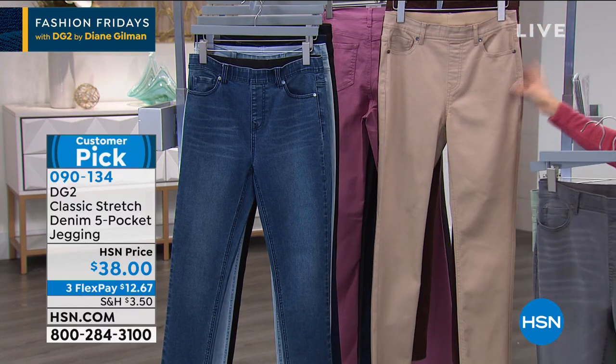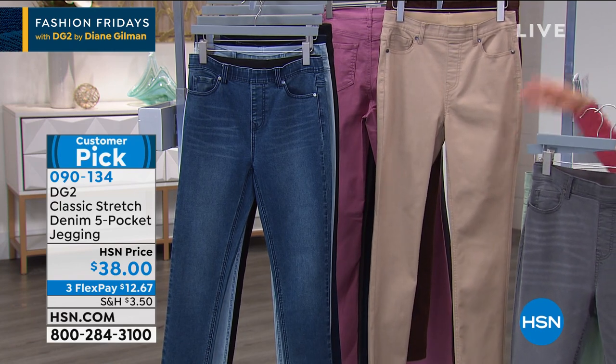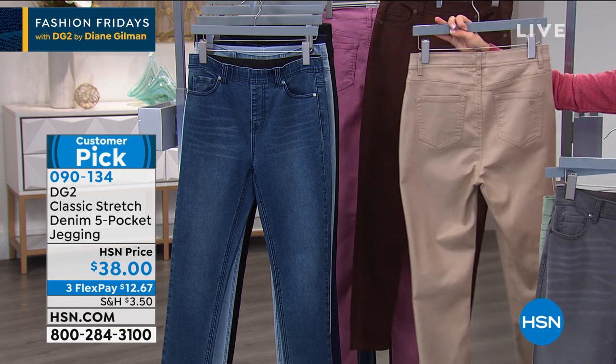Also very popular is the beige. So if you are just looking for a great khaki color, sort of a beautiful taupe, you want a beautiful tan, this is our most limited color.